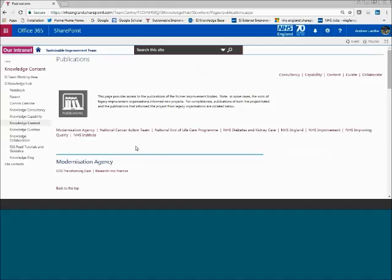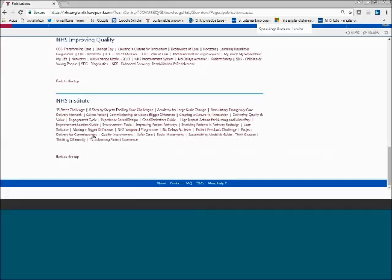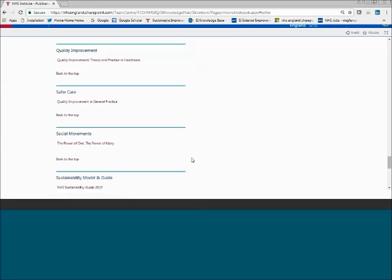And what we get next is another of our keyword sets. This is the organization that authored or published the content. In this case, we'll select NHS Institute. And now we get to a third keyword set, which is the project that authored the content item. On this occasion, let's select quality improvement. We'll just let that load. And what we get to is the single publication that was produced on this project.